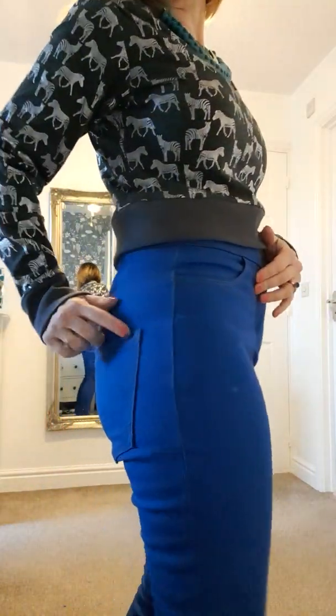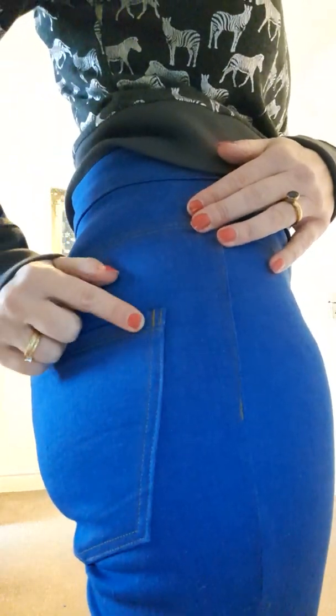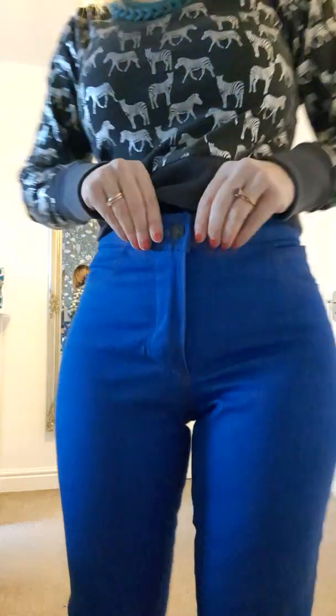The only thing I've chosen to omit on these ones is hardware. And instead of putting hardware in, I've just done some heavier stitching with the most beautiful top stitching thread that I really like, again from Wild Orchard Fabrics. They do a roll of 750 metres. I think it's about £3.50, but it's amazing, and I really, really love the quality of it all. So this is my jeans, my perfect jeans.